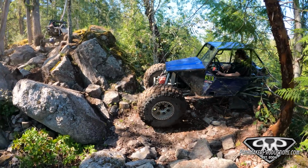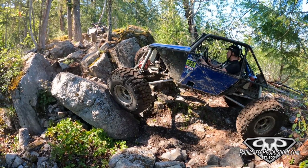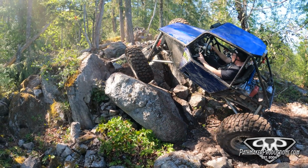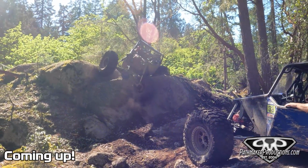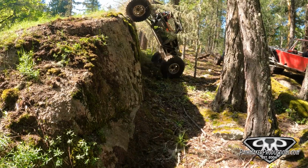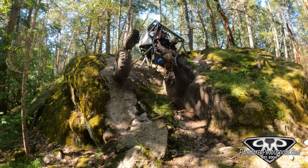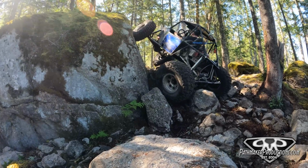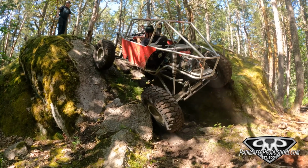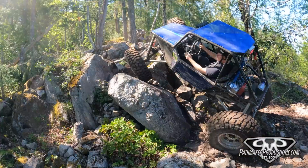But let's go try the really hard lines on this trail because, well, it's dry, there's lots of traction, and look at this rock, it's just crumbly. Nicely done, Carl. Yup. Look at this crawl up it today. Nice line. There it is. Look at that sidewall right there. Just like nothing. Bang!